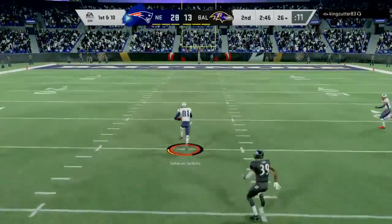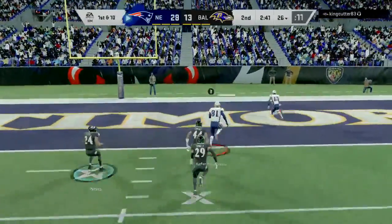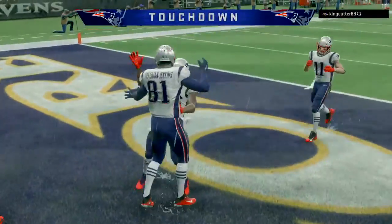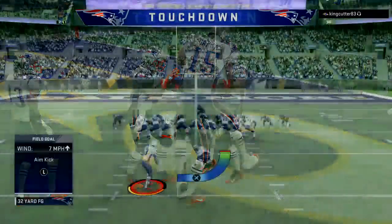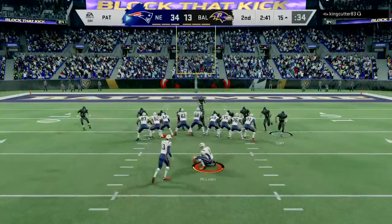Yeah, he's got a man, complete, 20, 10, and he's in. Touchdown, Patriots. Tom Brady, his third touchdown pass of this first half. And the Patriots, they add on to their lead.